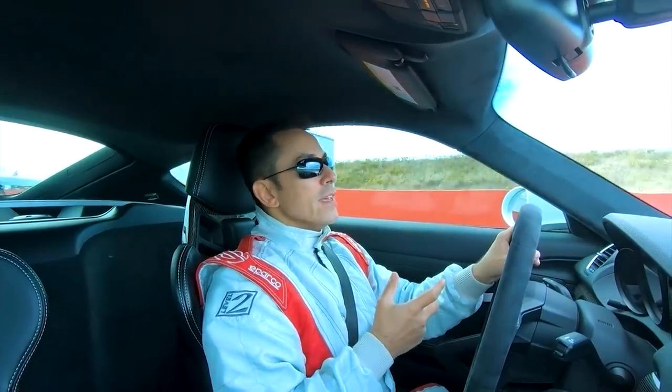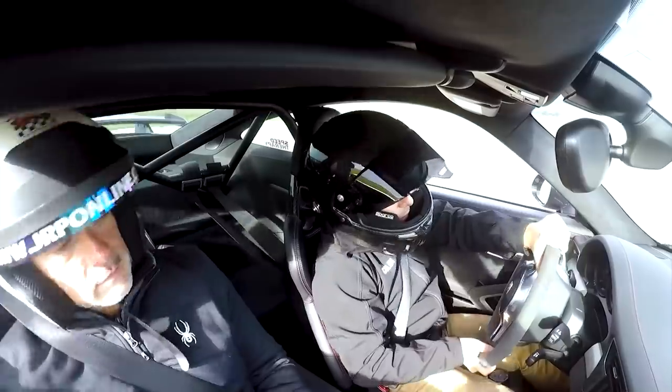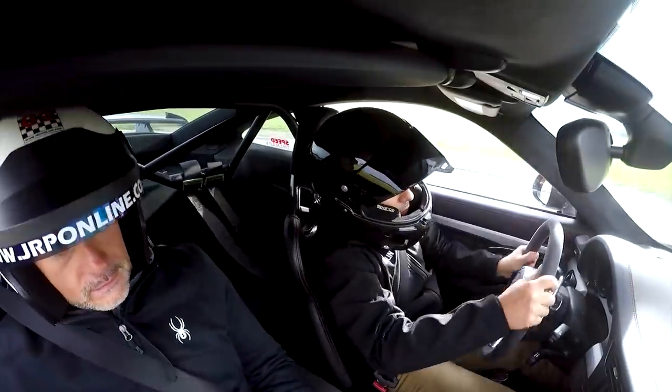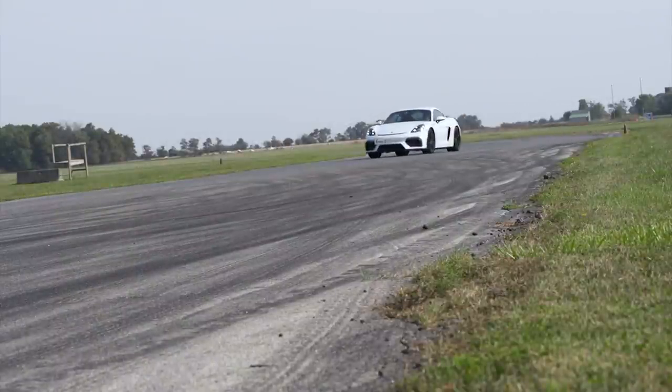The GT3 is a street legal race car. When you push that thing around a racetrack, heck, when you even drive it on the street, it's an experience. The handling of the chassis, the engine, the brakes, just everything about it is an experience to behold. This car, though, just doesn't quite do that for me.